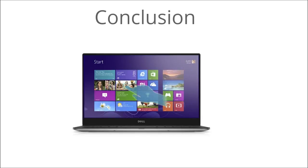To conclude, this Dell XPS 13 is an awesome laptop. The main thing I like about it is that Ultra HD resolution and its portability. It also has really decent performance with a solid state drive and the Core i7-5500U processor.